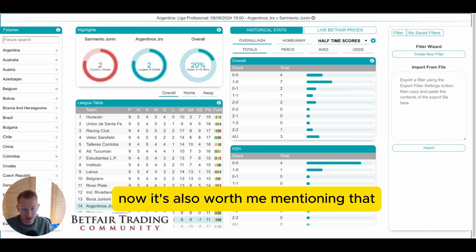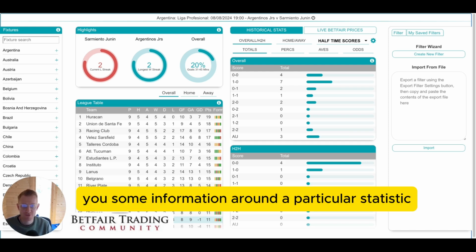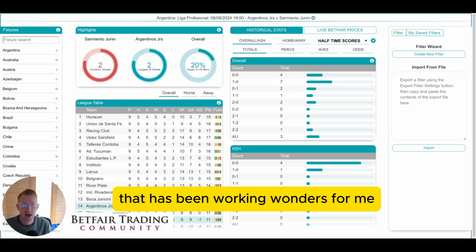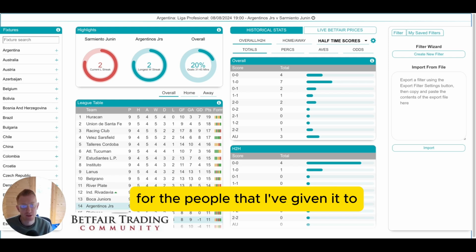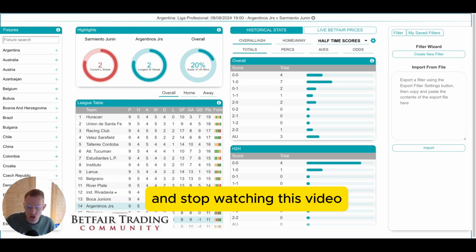Now, it's also worth mentioning that I'm not actually giving you a strategy. I'm just giving you some information around a particular statistic which I really, really liked. That has been working wonders for me and for the people that I've given it to for many, many years. So we don't actually give strategies out. And some people are going to frown and stop watching this video now.